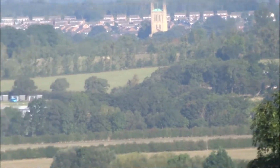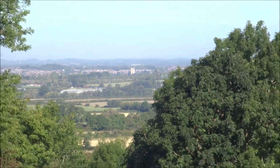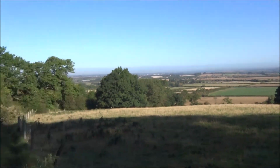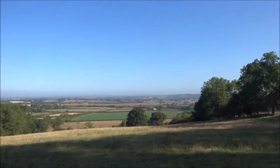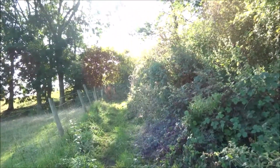As I say, it's about an 800-foot ascent from where I started up to the top of this hill. So it's a bit of a climb for the likes of me anyway. So far gradual.